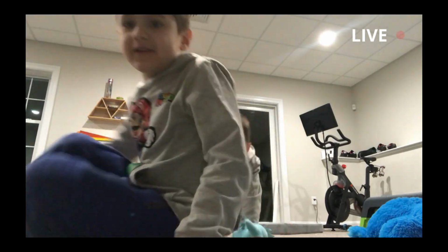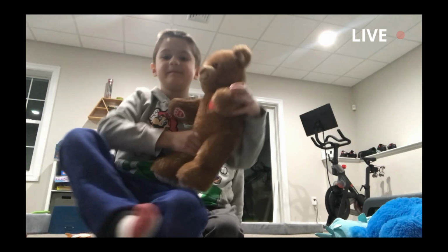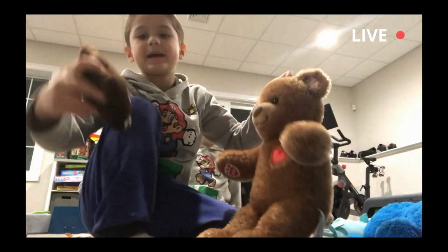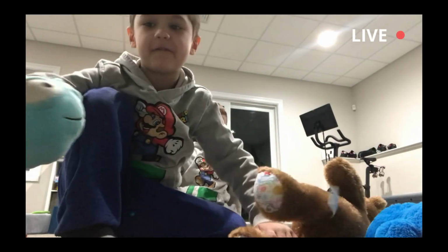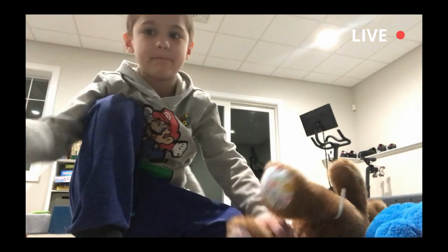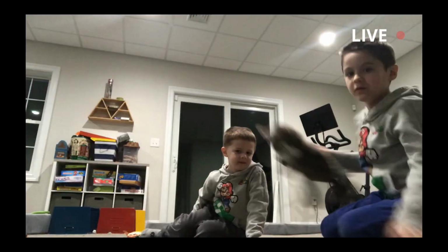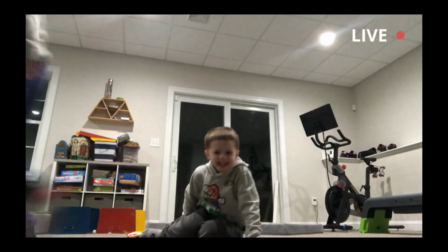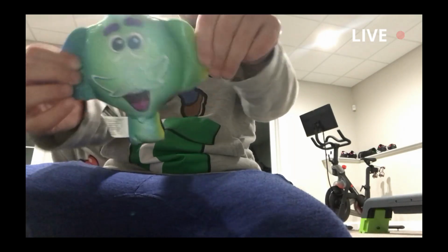Hey, it's me, Theo, and today we are gonna be playing with some stuffies. I have this one too. So I have a fishy, a poop, this bear, this other bear, this wolf. I also have this guy from Soul.